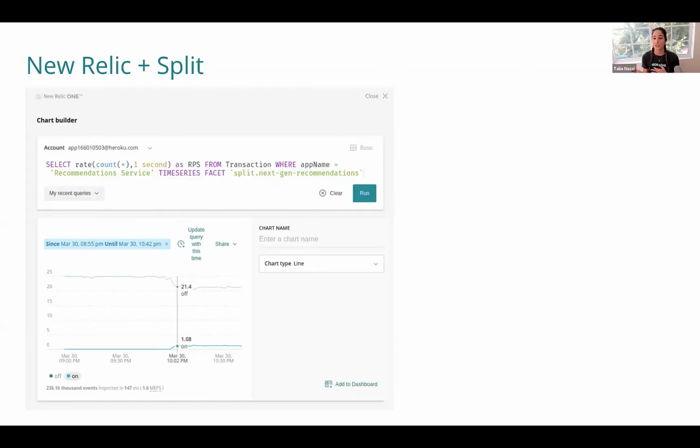So I can go over to New Relic and check that some requests are indeed being served with the flag on, right? So here I'm showing a trend graph showing requests per second grouped by the state of that flag. So you can see that starting around 10 p.m., there was a small number of requests coming in with the treatment on, and that's expected, right? Because we're starting with 5% of users.